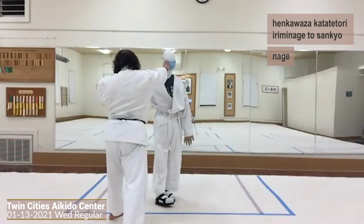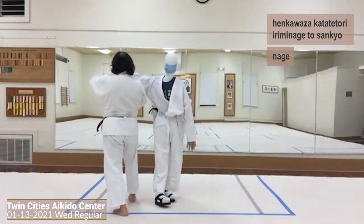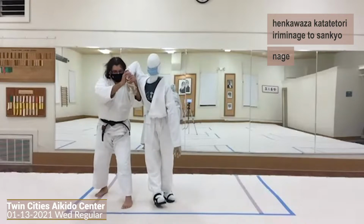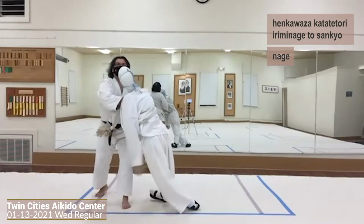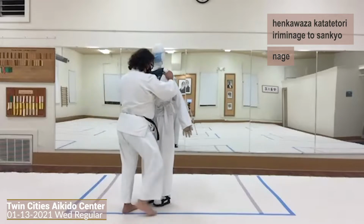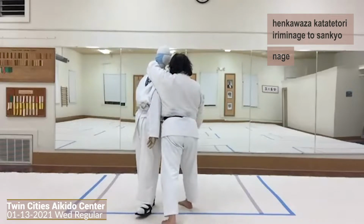And then from here, I can step, I'm grabbing sankyo grip. I step, irimi, kaiten. I just step and pivot. I cut down, and then I can do my sankyo pin from there, okay? So once more, we start from this iriminage position.